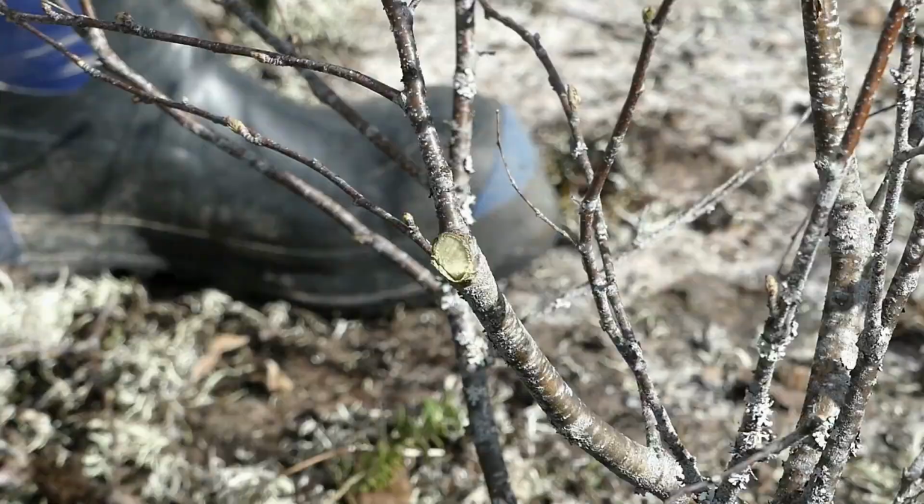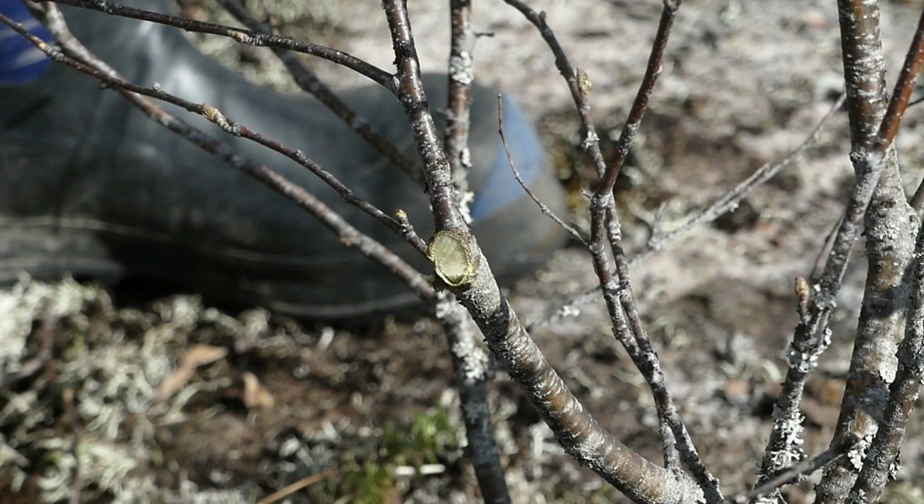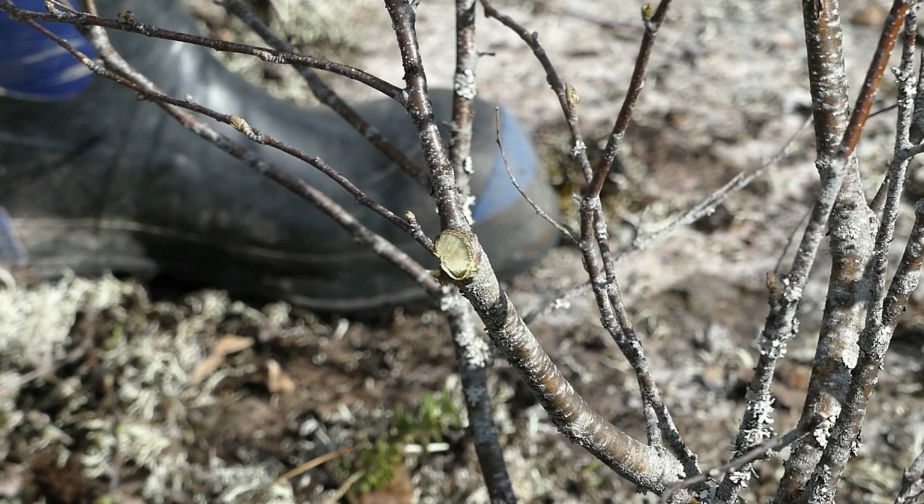All these cuts will make the tree bleed. This will not happen in an instant, but it will happen over time. So what we're going to do when we get home is that we're going to clean up all the cuts and seal those with wound sealant. This way the tree cannot bleed out all the energy and the resources.